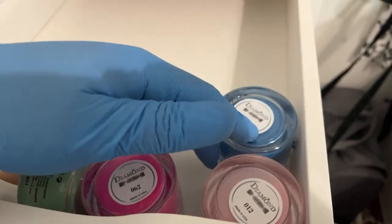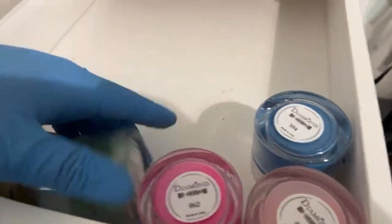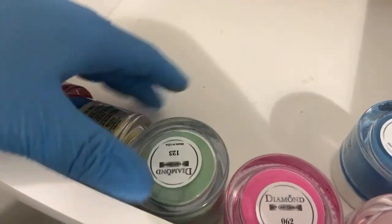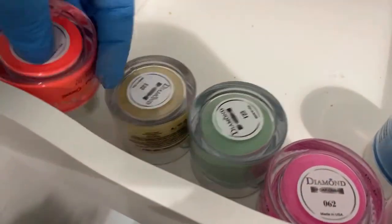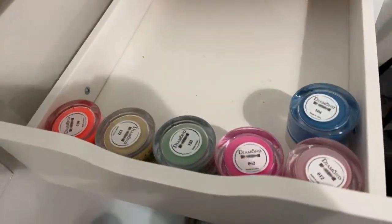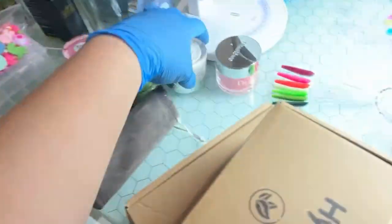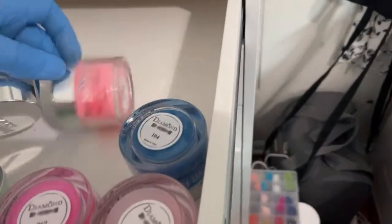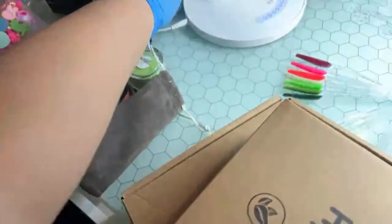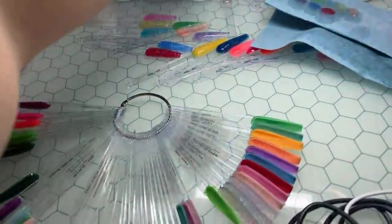Jeannie, how do you have these stored in your desk? Because they won't fit, like I have a gap here, so maybe I have to turn them this way for it to fit. Yeah, I have to turn them that way. Okay, there we go. So these will be facing up. All right, and let me get my nails.